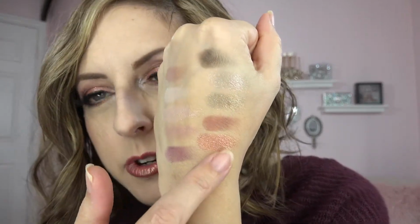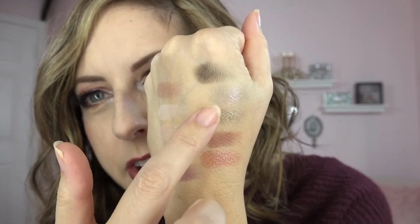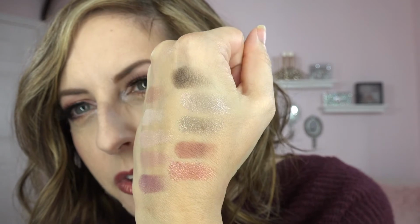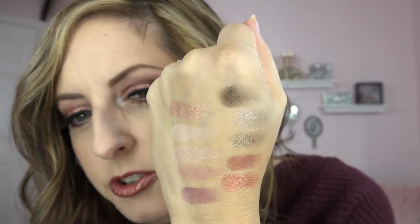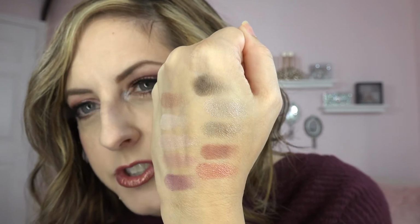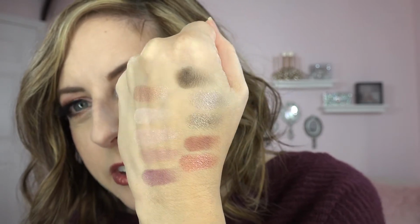Those 3 metallics, I have this one on my lid right now, they're not all that impactful. There's not a lot of background to them. They're very weak and thin looking. This one is the most color packed one. I should have tested them on my hand that day, and then I would have realized that I am just not going to love this set.